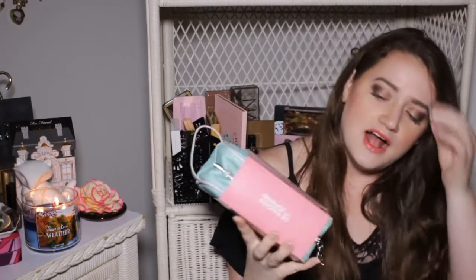But one of the things I could not resist while I was there, because I have a skincare addiction. I feel like it's not a bad addiction. I feel like makeup's probably worse than being addicted to taking care of your skin. But this is the Sephora Favorites from JCPenney Sephora. This is the Refresh, Set, and Glow set, and it has a bunch of really good things.